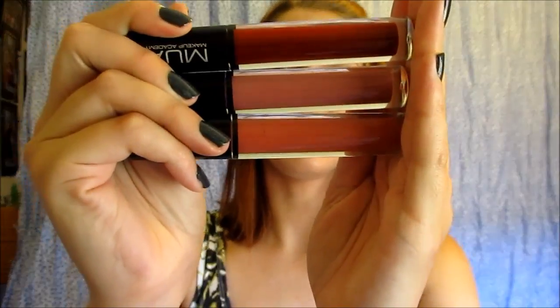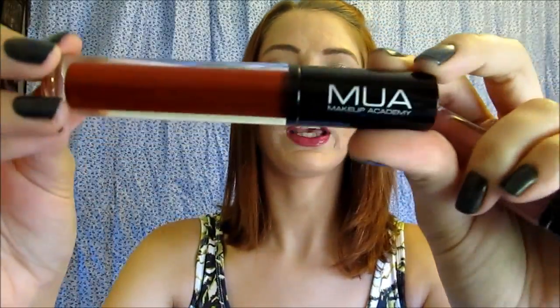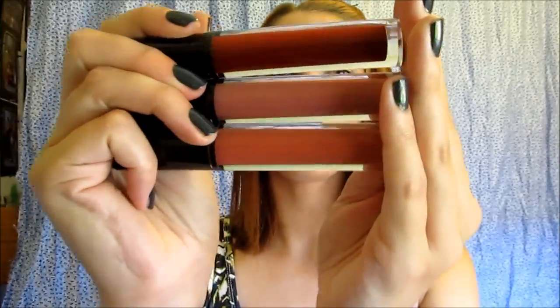So finally for this haul was something that I was very excited to see. MUA, or Makeup Academy, I could hold it this way so you can read it, Makeup Academy have done a line, or I think most of it is their regular line, available at CVS, and then I heard somebody online say that these, the Luminizing Lip Gloss, are exclusive to their US collection. So I got 3, and I am planning to review these. So far I really like them.